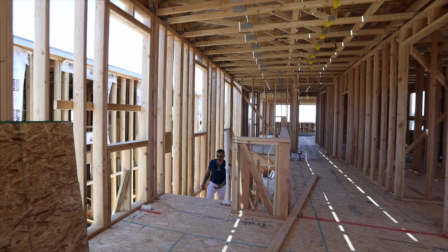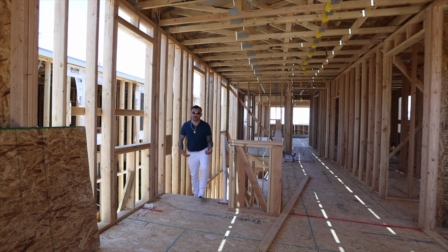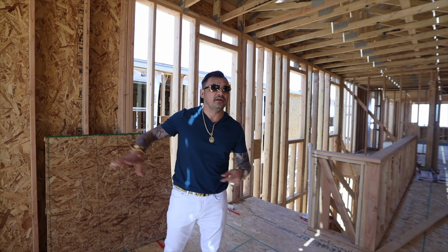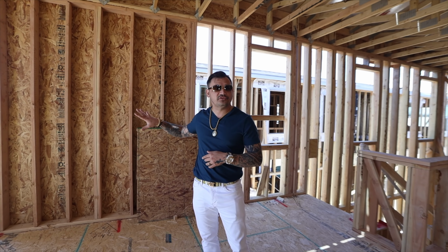Now also what I like about this company that's building this product, what you're going to notice, they're using all 2x6, which is a great product. To me, it's more sturdy. Could you actually use 2x4? But again, it really depends on the architectural design that you're building and the code as well. So what you'll notice is some of the interior walls are going to be 2x4s, which is okay. But on this 2-story, on the exterior, it's all going to be 2x6.